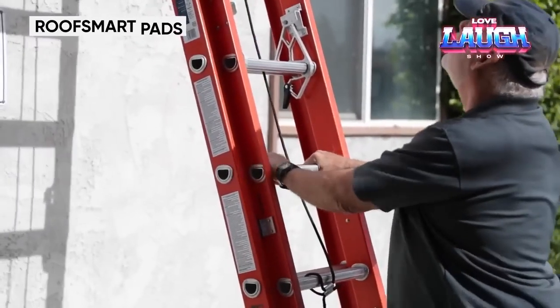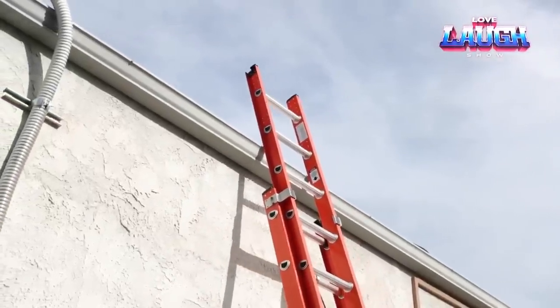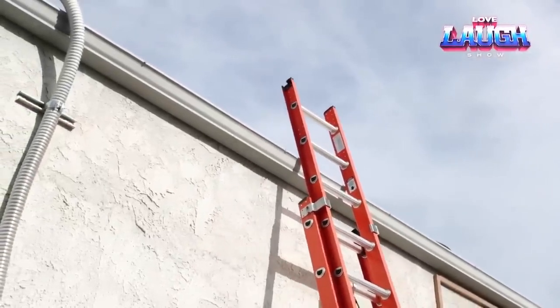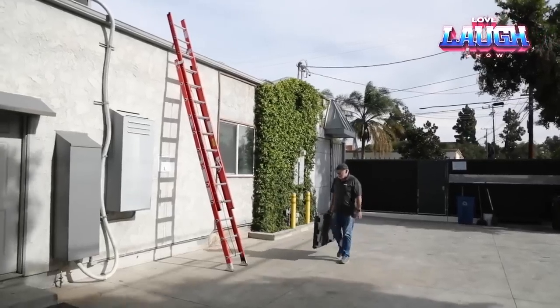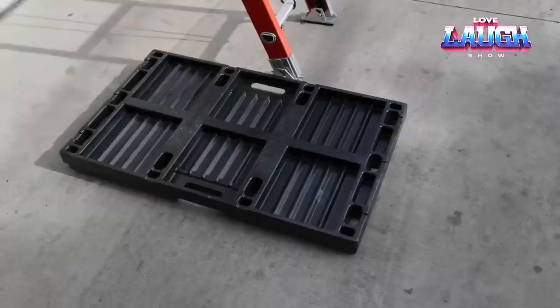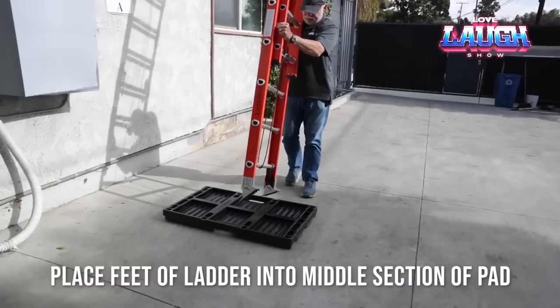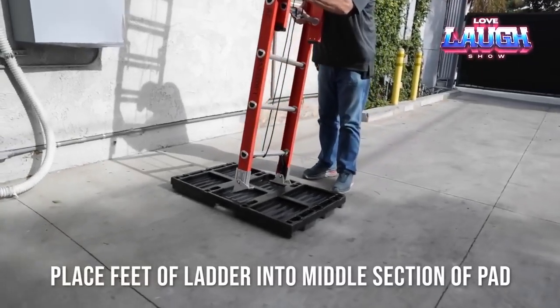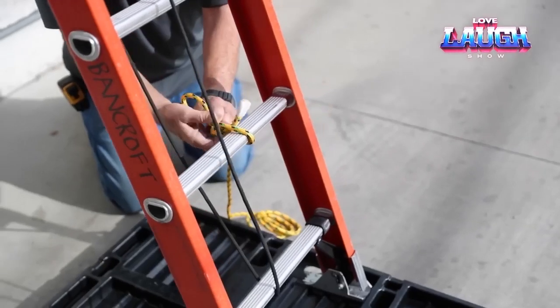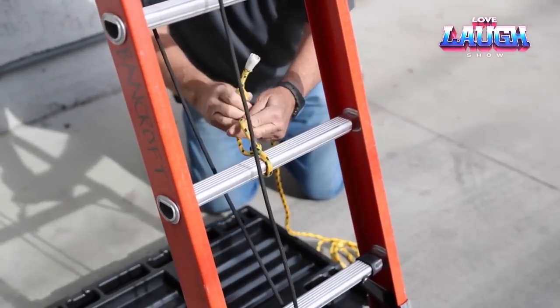Let's take a look at RoofSmart PS blocks, which solve several problems at once. First, they improve the safety of traveling on pitched roofs. Secondly, due to their design, they are highly corrosion resistant. The size of one RoofSmart PS unit is 40 by 24 inches and its weight is about 11 pounds. They can withstand loads from 200 to 300 pounds and are relevant at any roof pitch and for any material from tiles to corrugated board.